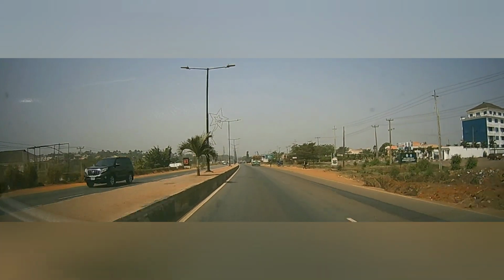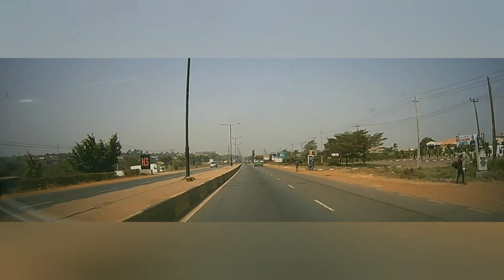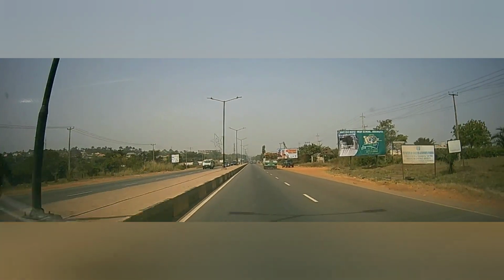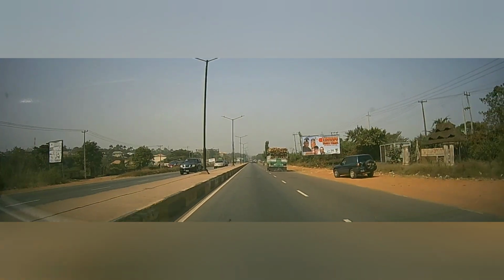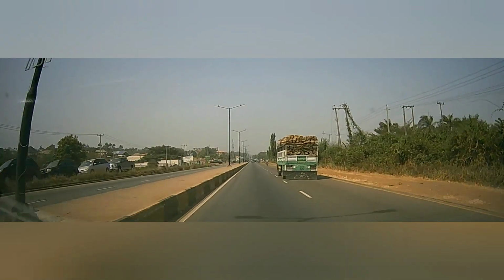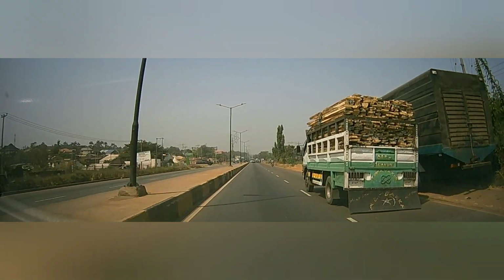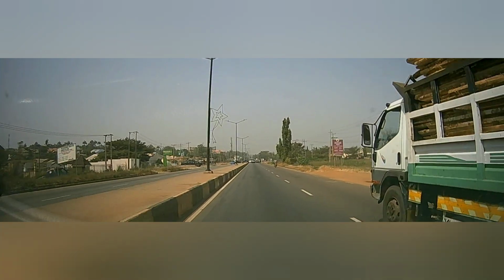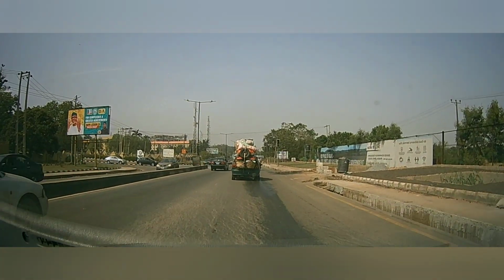Apart from adversely affecting your fuel economy, overloading can also negatively impact a vehicle's handling and can lead to crashes in very severe cases. So here we're coming up on a truck that is obviously overloaded. It's likely the suspension components are not going to last.